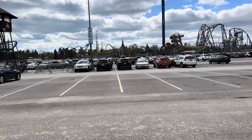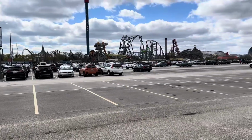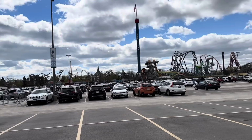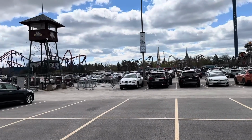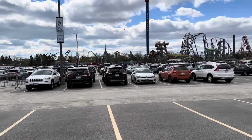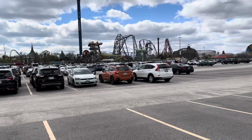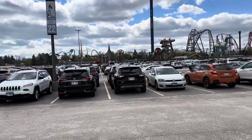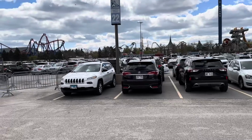I've been coming here for a very long time, and I'd never been a pass holder, a season ticket holder at an amusement park for that matter. But Six Flags Great America is pretty much my home amusement park, being so close, about 50 minutes from my home. This will be interesting to see if all the rides are open, along with the dining. What's new?